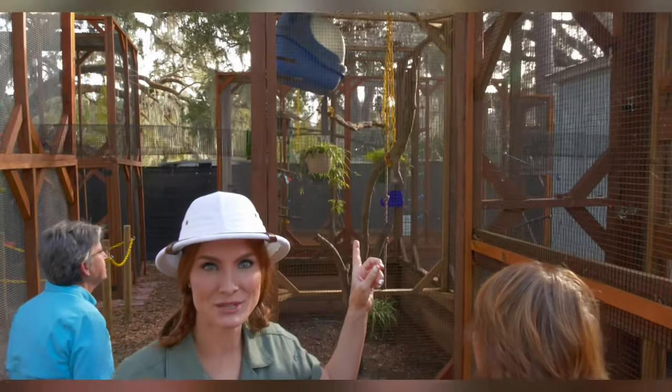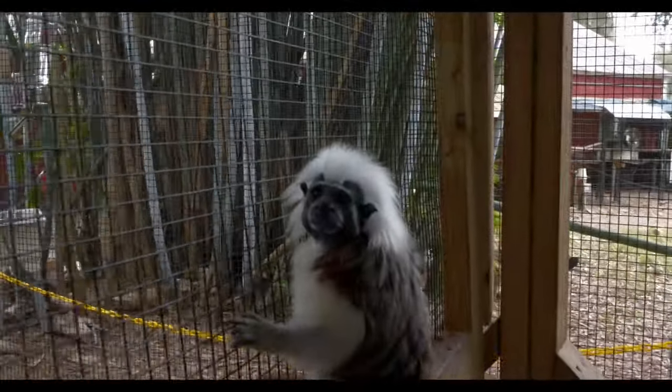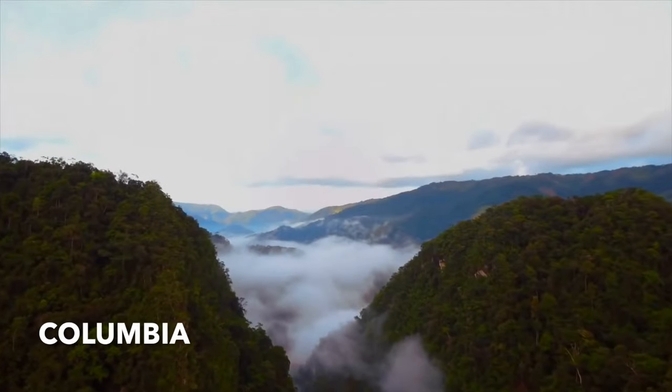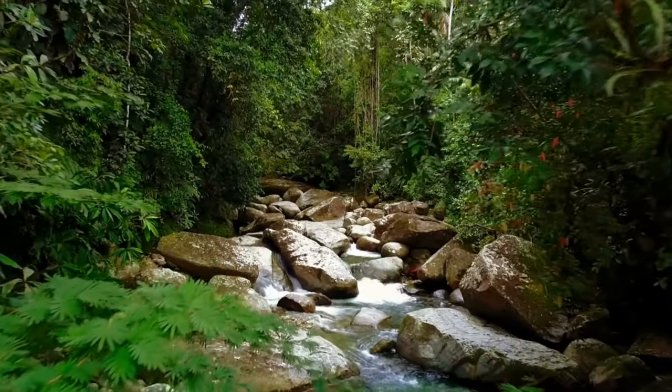If you can see behind us here, these are the cotton top tamarins, and these guys come from Colombia, and this is as big as they get. Okay. We're saying that when you went to Colombia, what was your experience like there, seeing them in the wild?